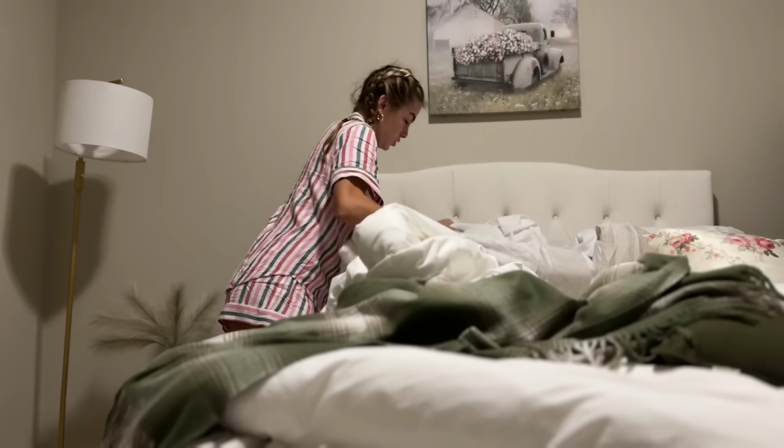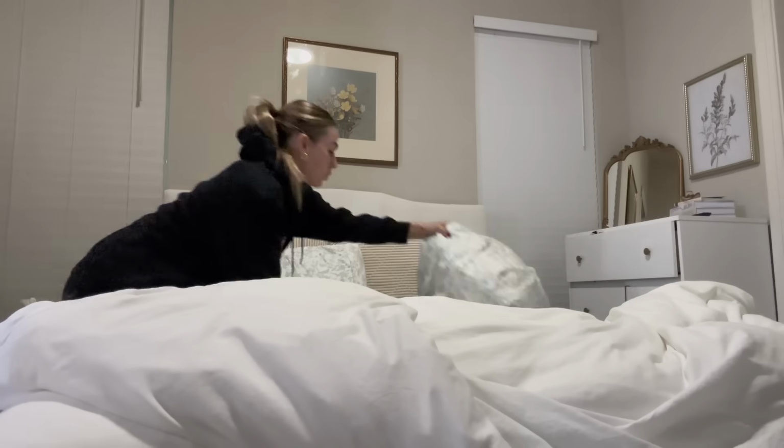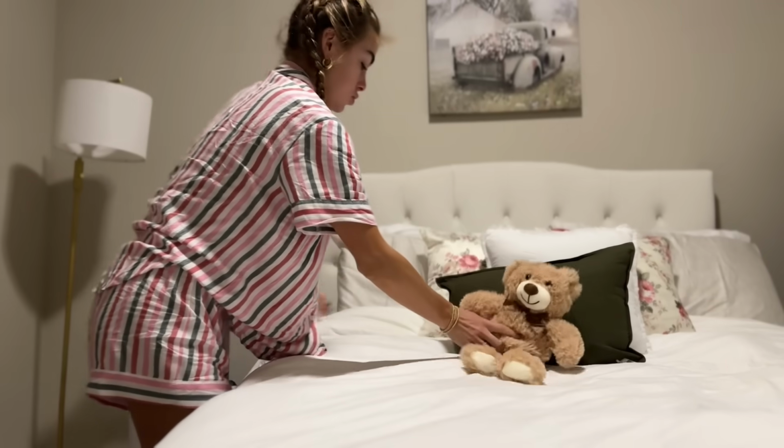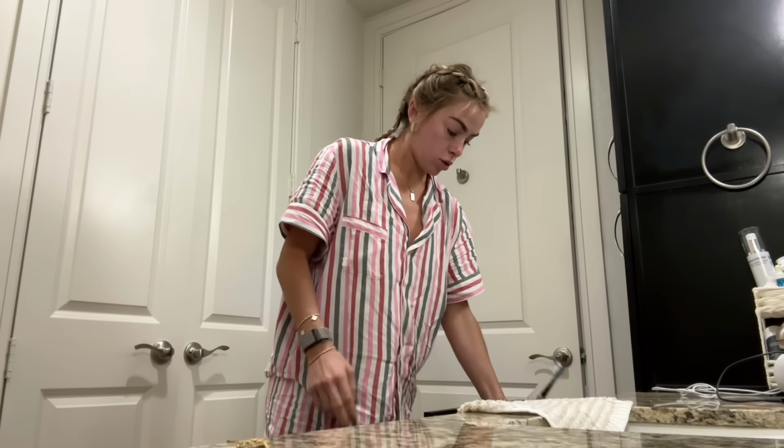We've honestly done this for years, and I know people probably say it all the time, but making your bed automatically just makes you feel like you've already done something in your day right when you wake up, even if it's 5 a.m. So that is the first thing that we typically do. And I think it's a really important habit to have.